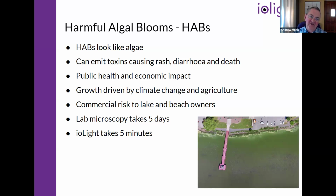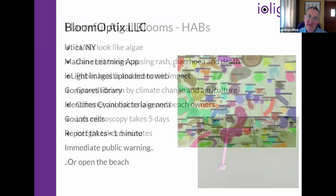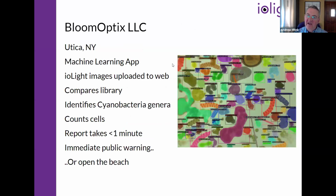The standard solution to that is to send the sample to the lab, and that typically takes 5 days to turn around. Using the Bloom Optics app, we can analyze it in 5 minutes. And that means you can take action immediately. You can close the lake or you can open it up knowing that it's safe.